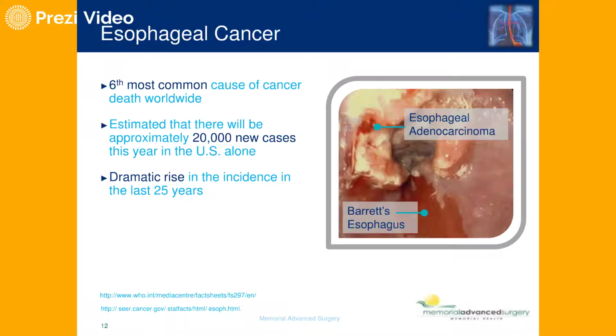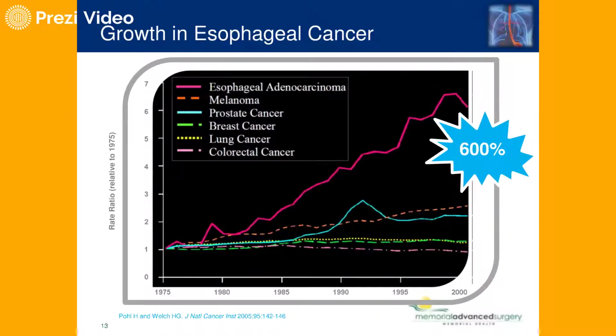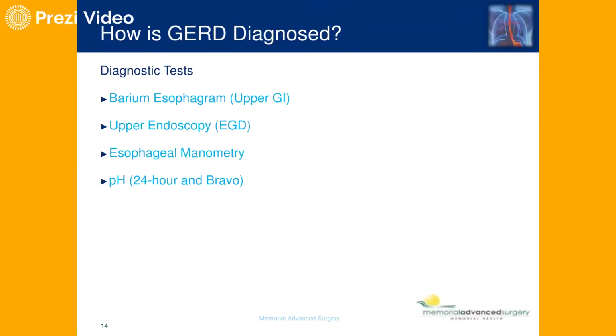So there are estimated to be at least 20,000 new cases this year in the United States. That's probably going to be more than that next year. Over the last 25 years, we've seen the incidence of esophageal cancers go up 600%. So this used to be a relatively rarely seen cancer. Now, as you see, there's a very marked increased prevalence, and it is one of the more deadly cancers that we see.